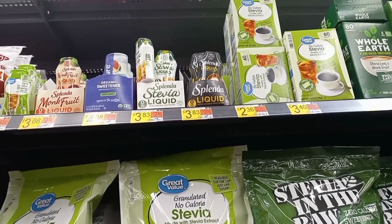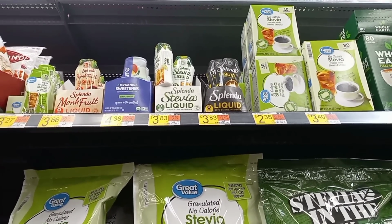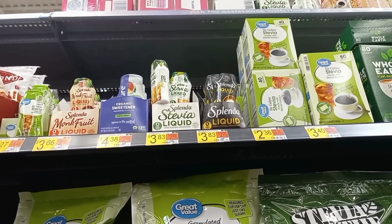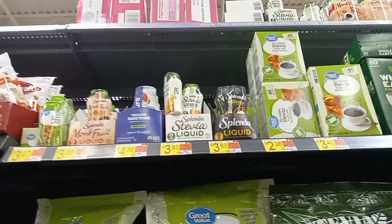You already know. We're doing the Splenda deal again. If the deal is making money, guys, we're gonna do it. I mean, I probably have like 173,000 of these at home, but that's okay, because I made my money.